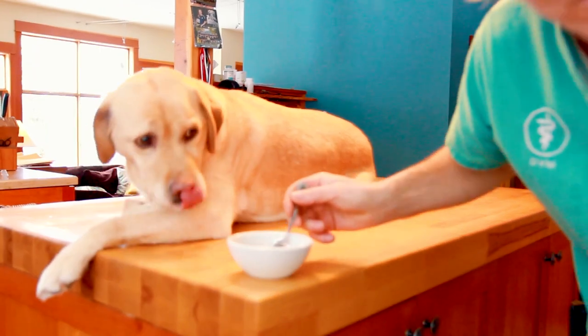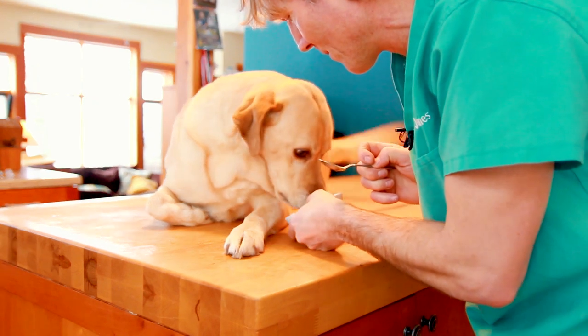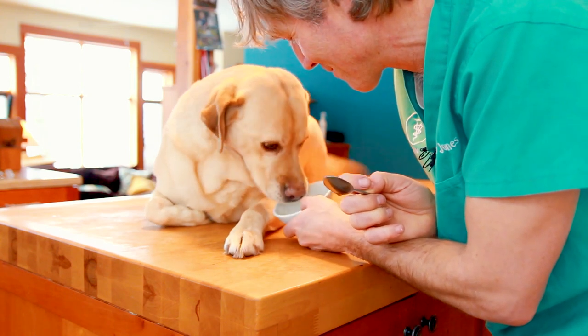Some licorice root, a bit of honey. What do you think, Pippi? Oh, great. Pippi's not going to cough for years now. Got with all those remedies.